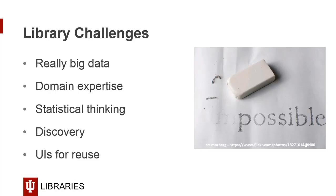Although there are definitely groups out there, early adopters, who are doing more than that. And then discovery. Libraries are known, and archivists that I've worked with over the years, they have a different process for how they put data together. Libraries have always been about brute force. When it was the card catalog, you just wanted to have as much information there to guide the person straight to the item that they needed.